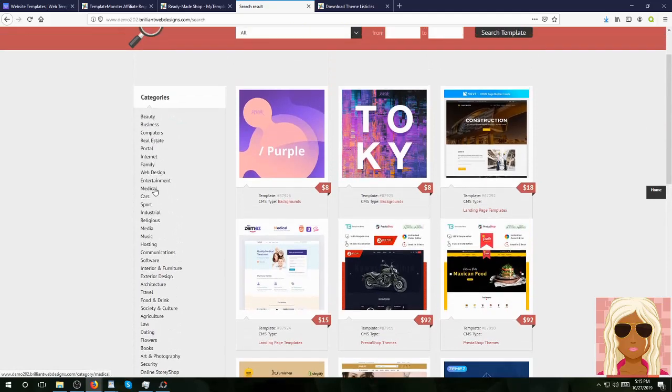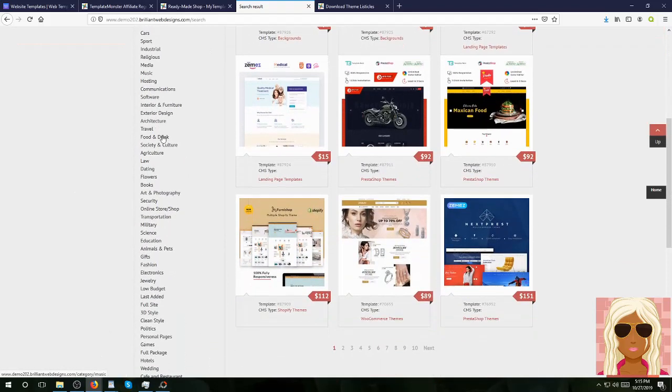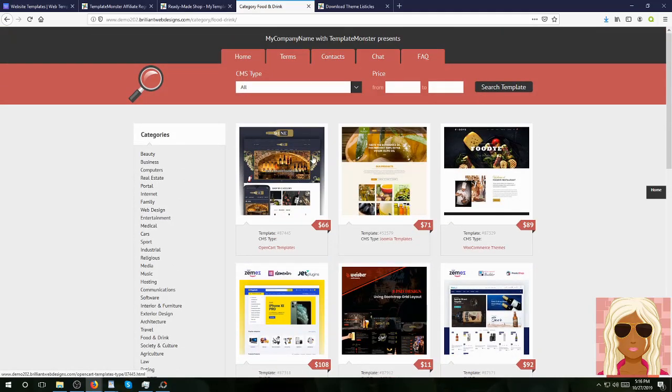everything: business, real estate, portal, they got hosting, music, media, religious, as we just saw, from cars to sports to law to dating, flowers, art and photography. They got everything: communications, architecture, travel, food and drink and all. Okay, let's go to the food and drink. I always love me a good nice food and drink spot, and I do love when they advertise their menus or, you know, their stuff through their website, and I do love food. Okay, so let's just see what the chef's got on the table here for the people who are in businesses and wineries. Ooh, winery site is $66.